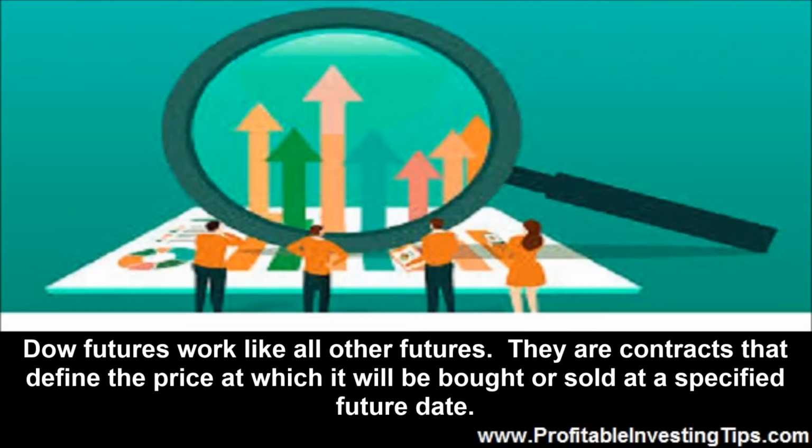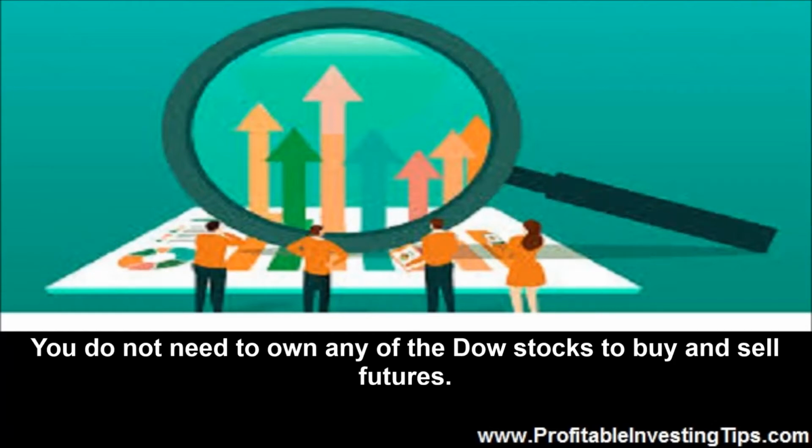Dow Futures work like all other futures. They are contracts that define the price at which it will be bought or sold at a specific future date. You do not need to own any of the Dow stocks to buy and sell futures.